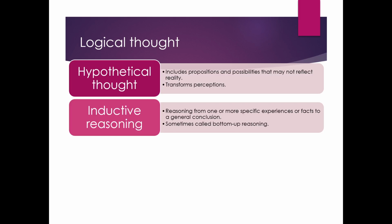Inductive reasoning is when you reason from one or more specific experiences or facts to a general conclusion. So you have evidence from usually your own personal experience in inductive reasoning, but it could be things that you read about, it could be things that you've been taught or told, but lots of different information that all comes together to help you form a general conclusion.